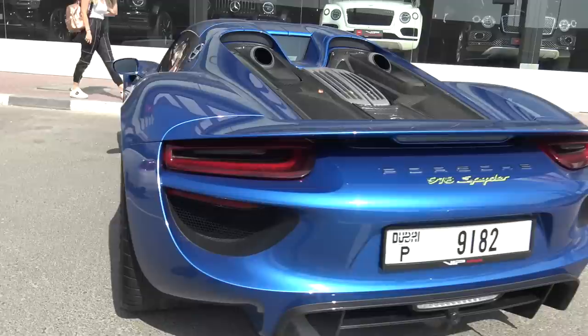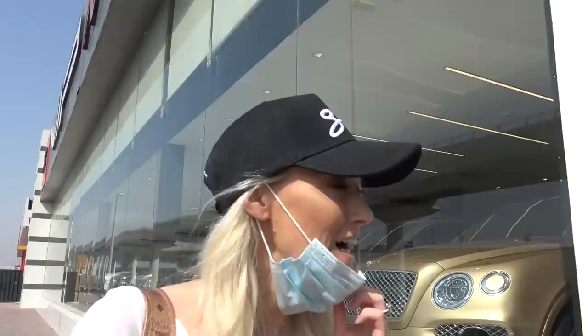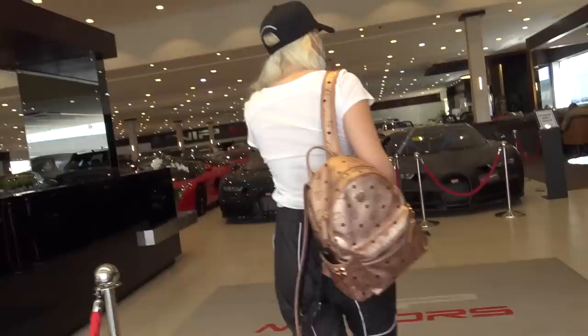That's a really nice car. This is exciting, you guys. I've decided to buy another car. Got my Rolls. I never had a reason to buy more than one car before now because I was always traveling. Now I'm here in Dubai all the time. I've decided to get a supercar as well. Come with me. Hello. Hi, guys. How are you?